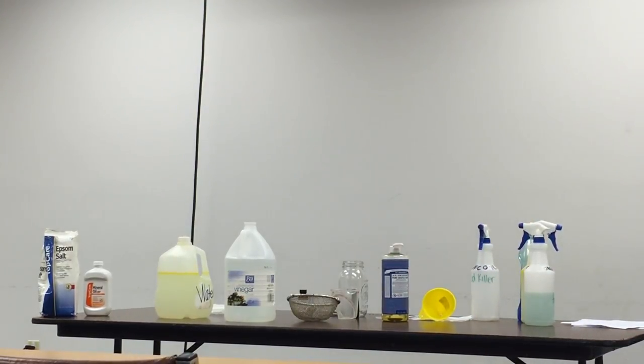Before and after of the weeds. This is all shriveled up over here. This is before and after the spray. And here's before and after. The weeds would look like this, but it's not a great picture, so they pulled the weeds out already.